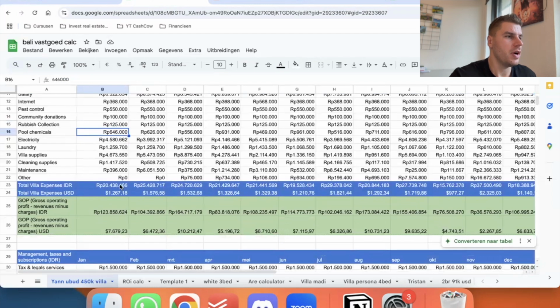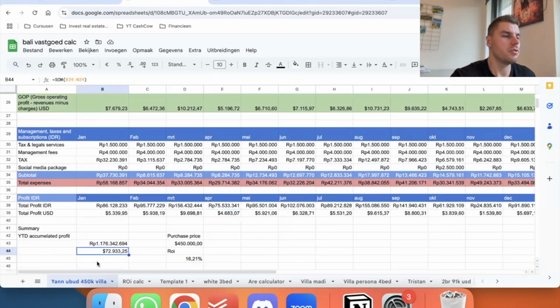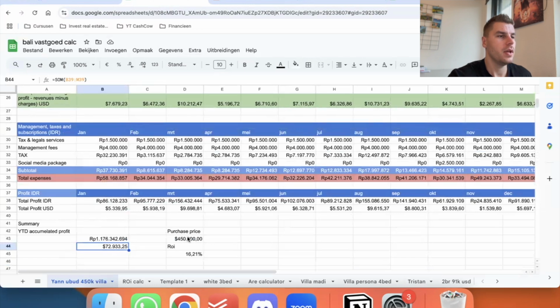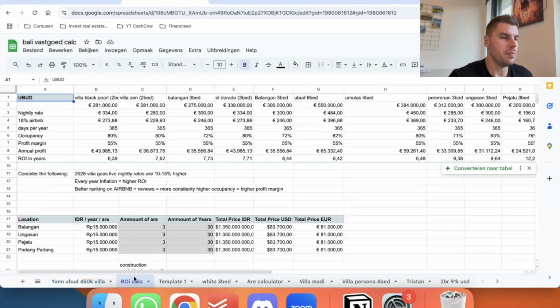That's your gross revenue minus the gross cost. And of course, you're going to need a management company, taxes, and that kind of stuff. So the total expenses go from there, and you are left with a profit of 5K, 5.9, 9.6, 4.6, with an annual result of $72,000, almost $73,000 in profit per year. But the purchase price was 450K, so the ROI in this case is 16%. This is a nice example.